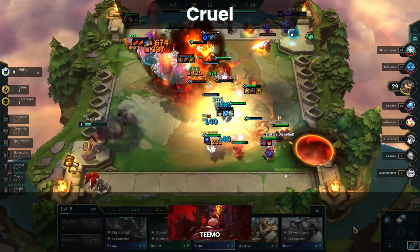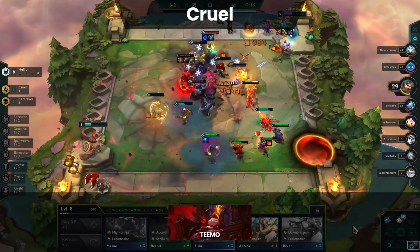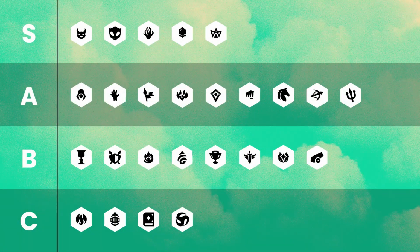The best part of Cruel is that it finally works with the Hellion trait, so you can actually get value from Teemo being the last one alive. Let's move on to the B tier.